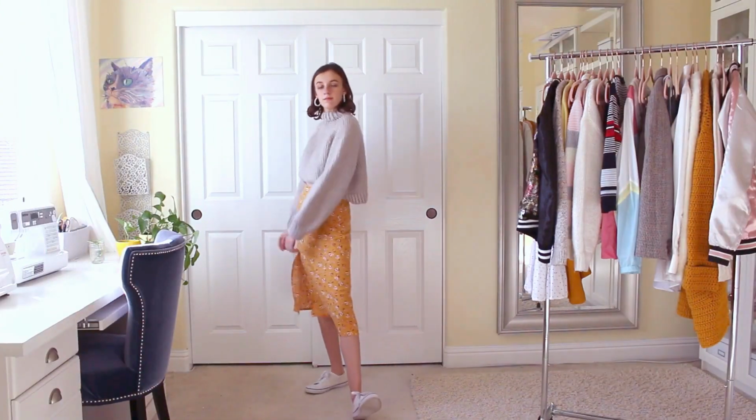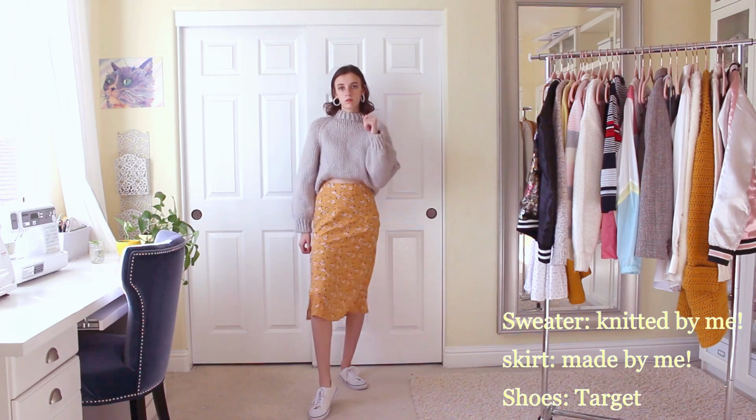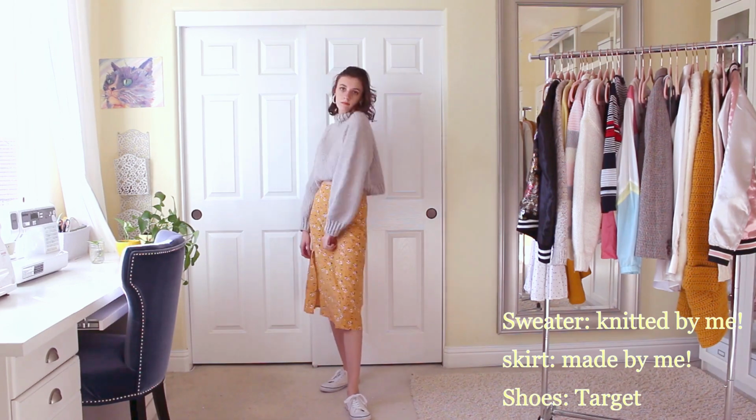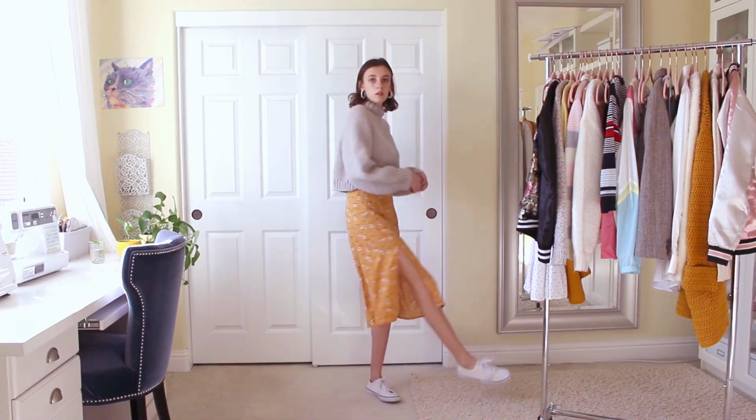Okay, so this outfit I actually threw together the day I was recording this. This was a last minute one, but it ended up being one of my favorite outfits in this video. I paired this overly chunky sweater that I knitted last year with this orange mini skirt that I made, and there's also a video on this one if you would want to make it for yourself.